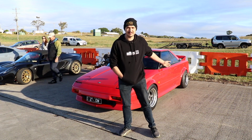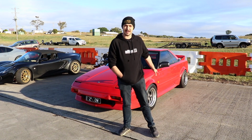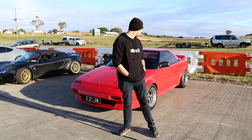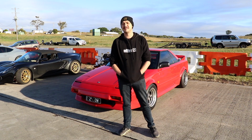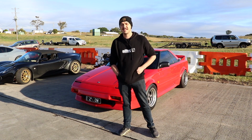The beautiful 14-inch Work Equip 01s. I got hooked up with some 14-inch tyres thanks to my good homies, Jake and Mitch and the team at my local tyre store. Thank you for that, guys. Al was very unhappy with the tyres because they're wrong fitting and stretched and whatnot. But that's his opinion and he can keep that to himself.